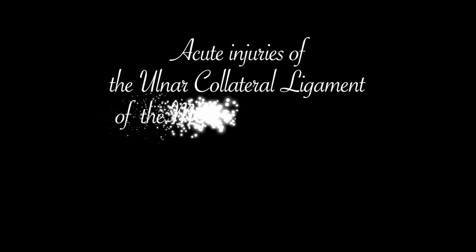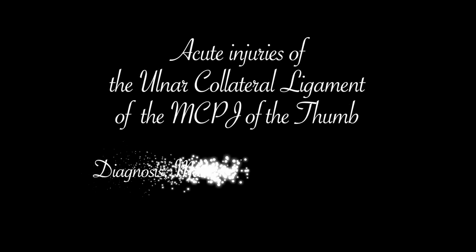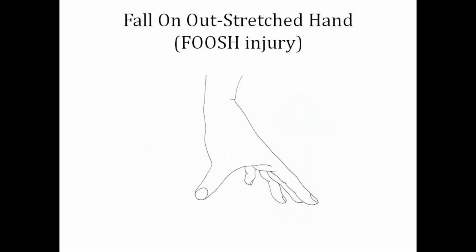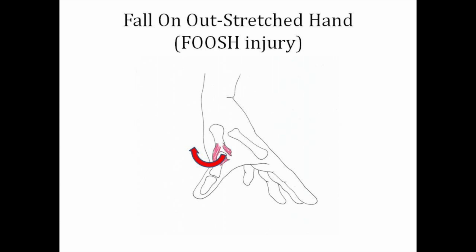In this video, we're going to discuss the diagnosis, management and controversies associated with the acute injury of the ulnar collateral ligament of the thumb metacarpophalangeal joint. The most common type of ulnar collateral ligament injury is an acute injury, whereby the patient gives a history of falling on an outstretched hand with hyperabduction of the thumb at the metacarpophalangeal joint, and therefore causing injury to the ulnar collateral ligament, the UCL.